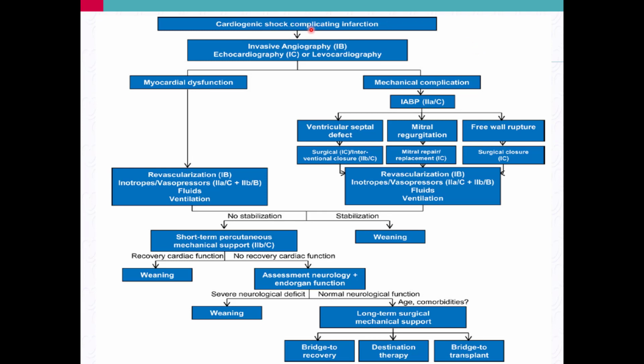If not, then depending on their end-organ function and their neurology assessment, it might be possible to go for a more long-term solution with a VAD, as bridge to recovery, destination, or bridge to transplant. Well, of course, if there is severe neurological damage, then the patients cannot be helped anymore. This is the part of the diagram when there is a mechanical complication like ventricular septal defect, mitral valve regurgitation, or free wall rupture. Well, I don't have to mention that, but that has a different treatment strategy, of course.